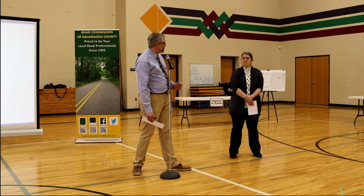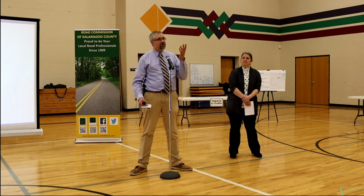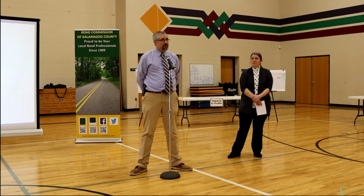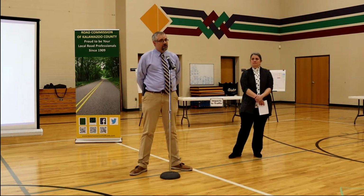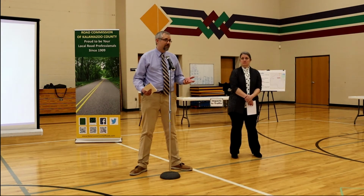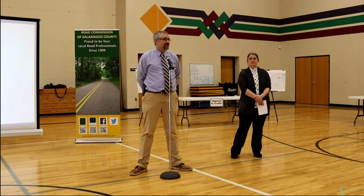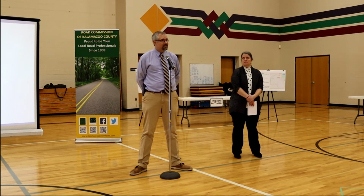Anything else I'm missing here? So we're going to try as best we can through design and construction to assist with that. But yes, that is a concern. With a roundabout being lower speed, hopefully people are slowing down for it. Maybe. On ice, yes, there's that chance.